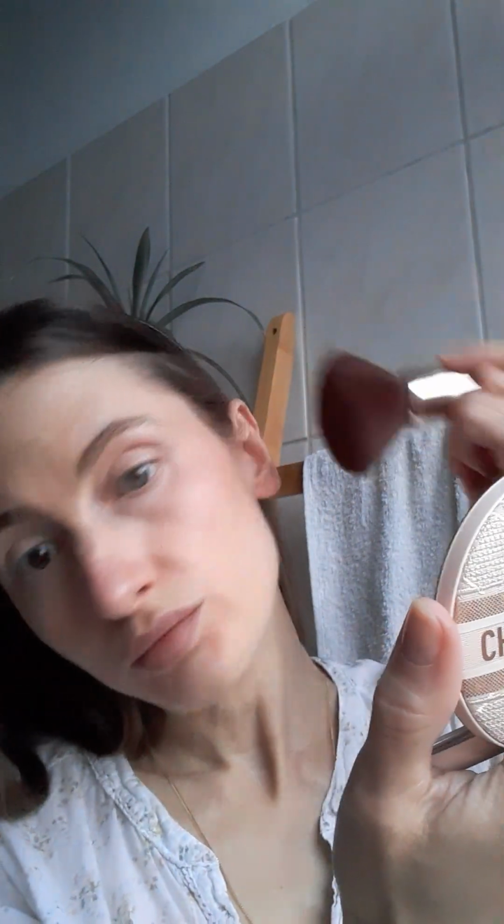I have shade 031 color bronze. It's a lighter shade. And I'll go in like this because it's well pigmented. And go like this. You see?